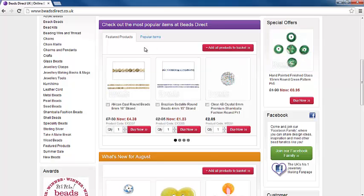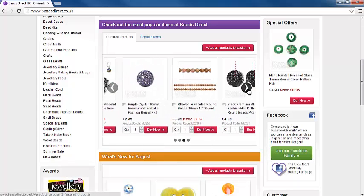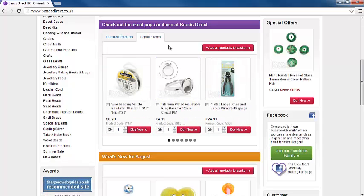And then here we've got the most popular items, where we have featured products and we have popular items. And in here we can scroll through. Now, that's quite nice to enable people to quickly be able to see the products. I would be tempted just to have one selection here, because I'm not convinced people are going to be using these tags to go from featured to popular. I'd be tempted to just have one set, or to have two separate windows.